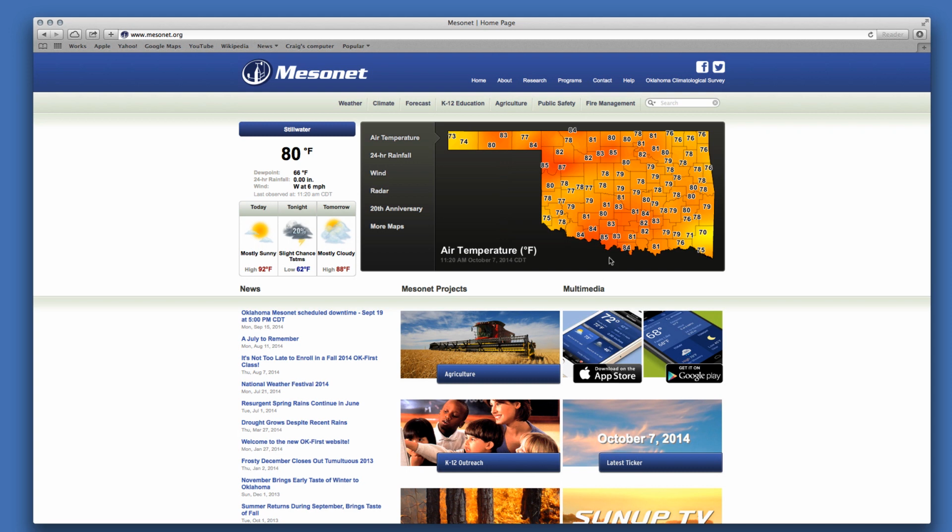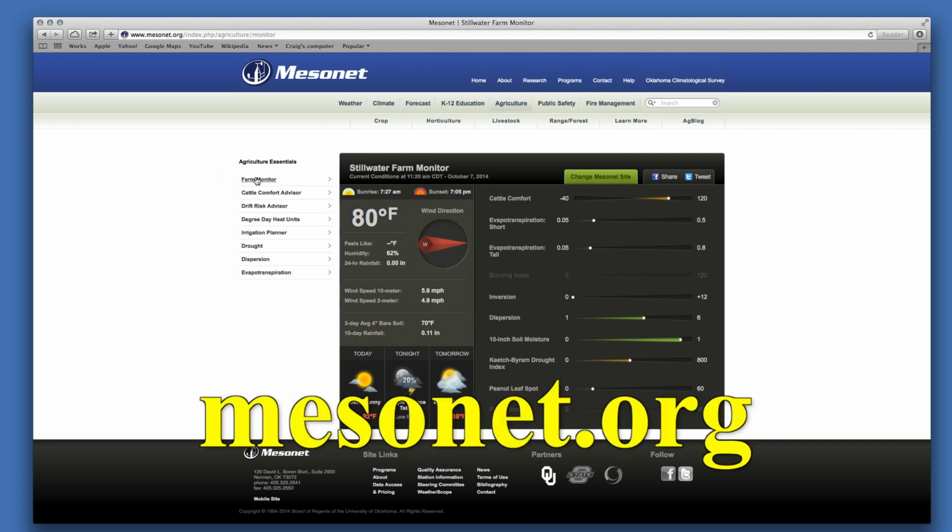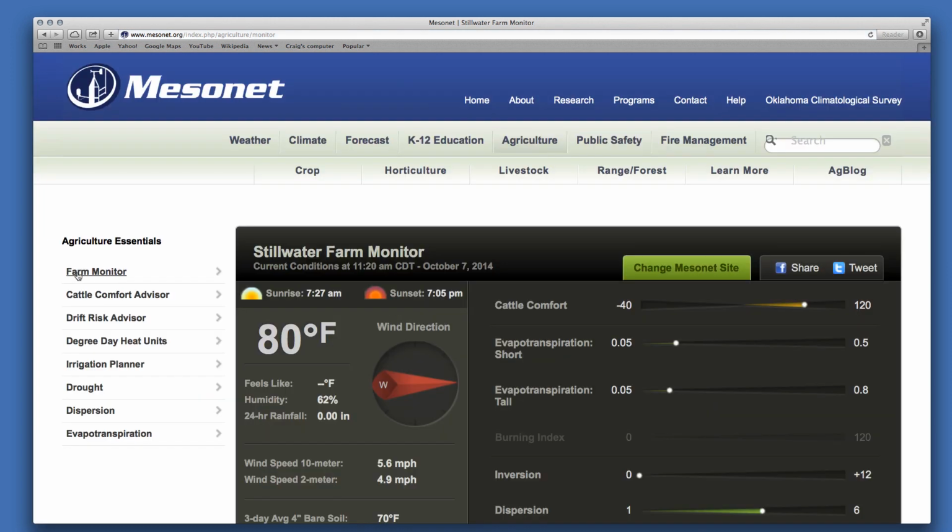And what we can do with those variables is combine them to help farmers and ranchers make management decisions. For example, one of the things that the Mesonet has developed is a farm monitor tool that you can get on the website, www.mesonet.org. And the farm monitor tool will give you critical indicators, such as a cattle comfort indicator.